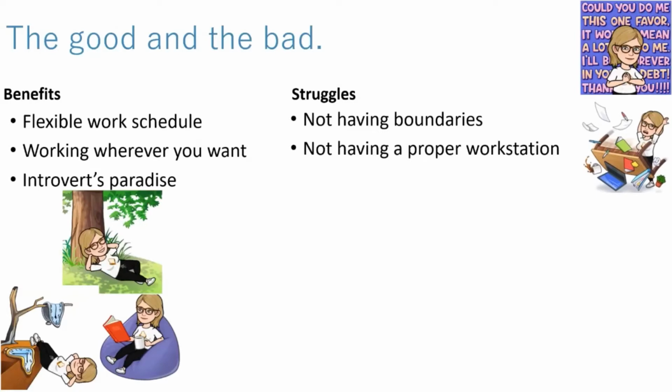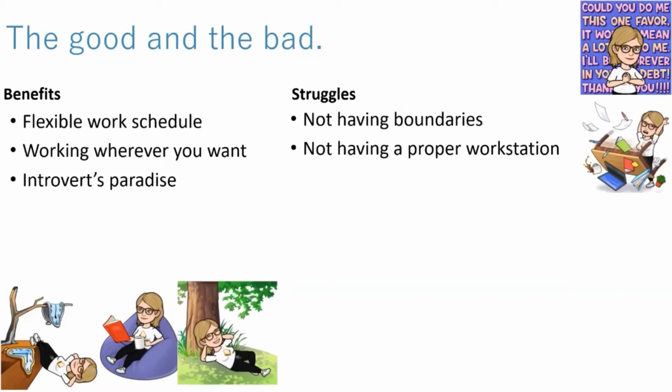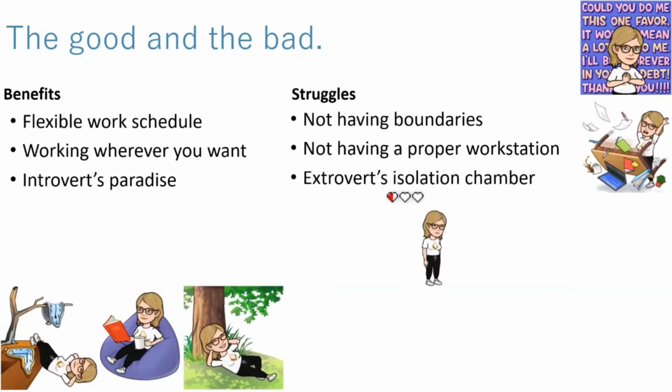Another benefit of working from home is if you're an introvert, this is kind of paradise for you. If you're someone who really builds up energy by being by yourself and you're able to reflect and kind of recoup from your day, then you're probably enjoying being able to work remotely a little bit more. However, if you are an extrovert, this feels a little bit like an isolation chamber. Extroverts get their energy from other people, from socializing. So an extrovert, while working remotely, may feel a bit more drained during the day, especially at the end of the week when they haven't been able to socialize with anyone.